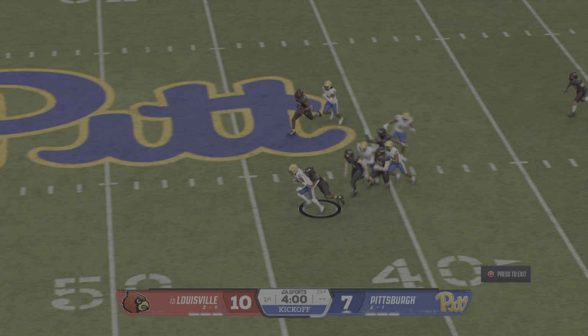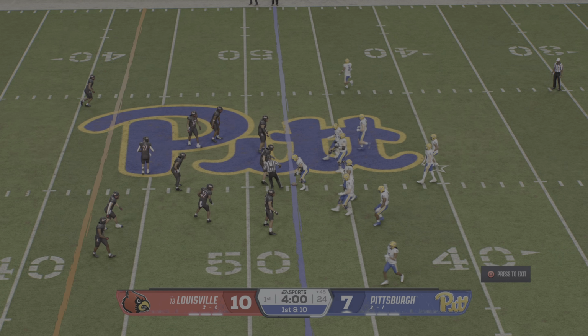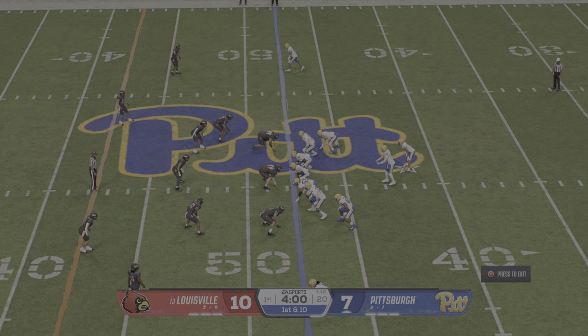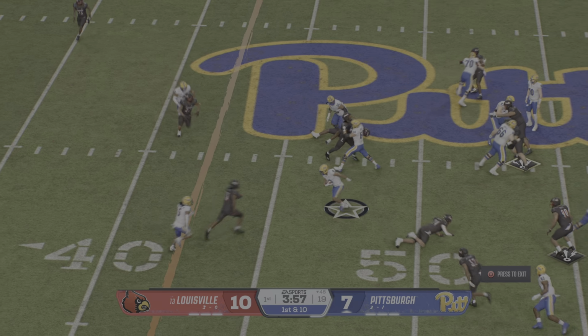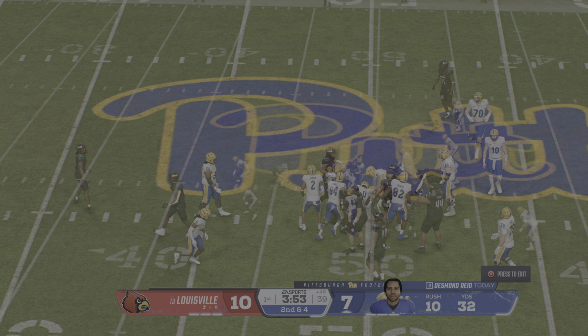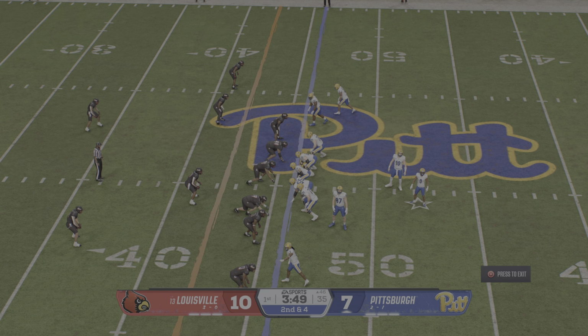He's got great speed. What a great return, and he flips the field to start this drive off, and he just about scored himself. It is so good to have a dangerous return man. Nice move to pick up yardage. And he's able to shed 1 tackle and pick up pretty good yardage. The Panthers are in the hurry-up.